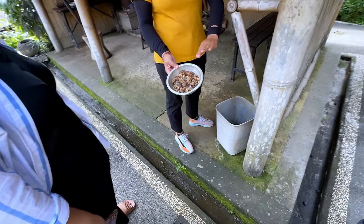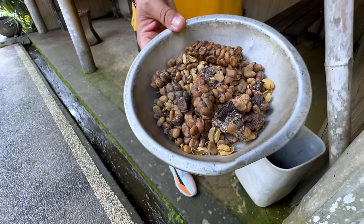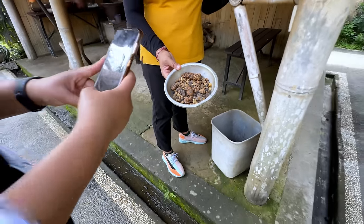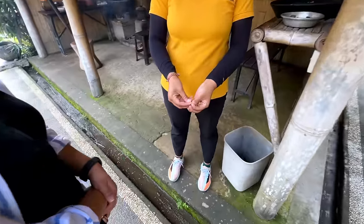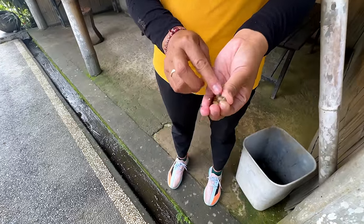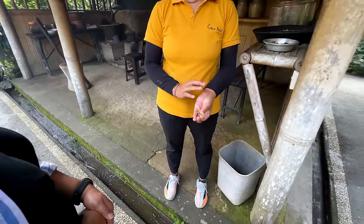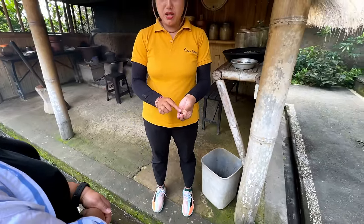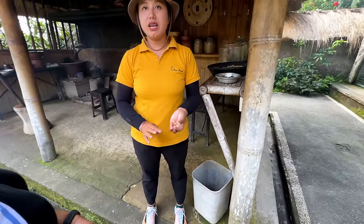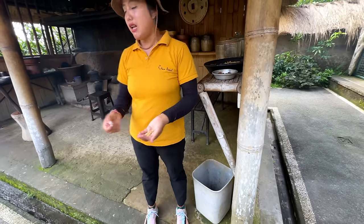So every morning the people collect the poo in the wild, because the animals in the jungle are free, you do not use the animals in cages. We're just removing the shell of the coffee. This is the bean that we take inside. This coffee bean, before roasting, doesn't have taste. We need to roast it. First we need to dry it for three to four days under the sun to lose all the water inside of the bean, and then we're ready to roast.